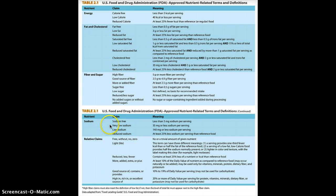You may see something related to sodium. A lot of times you'll see this on soups or chicken broths or things like that. So you could have something like low sodium or very low sodium, and there's actually a definition of how many milligrams per serving.